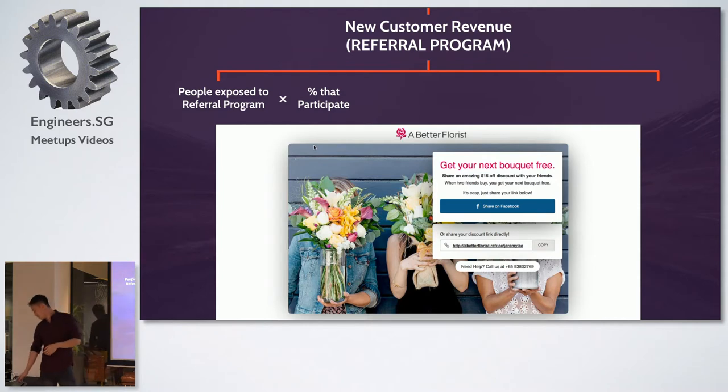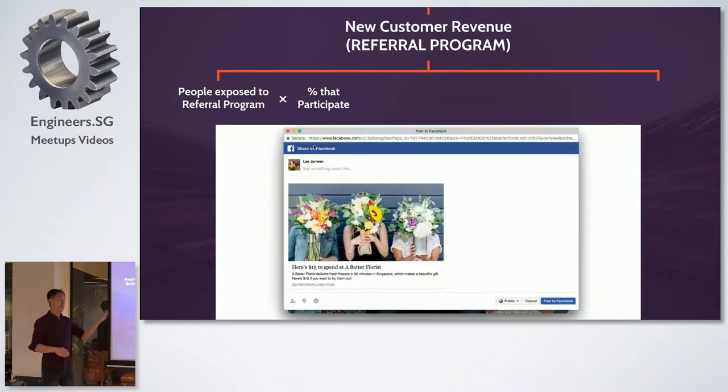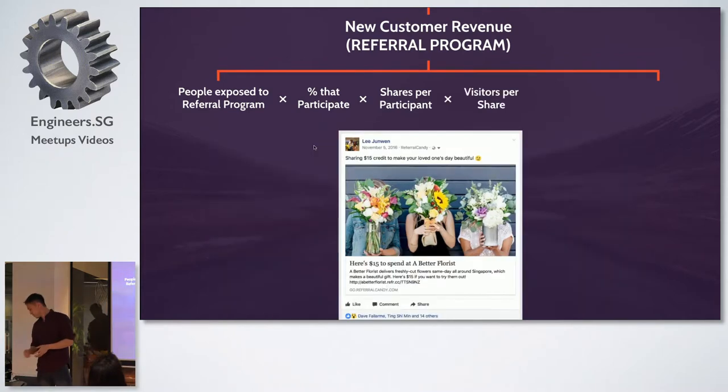They could go through a few steps to actually share, and they could drop off at any step, so you could account for that. Out of everybody who shares, some people share once, some people share three times on multiple social channels. So that's another number to pay attention to, this throughput. And out of every share, you get a certain number of visitors that come through. For example, if someone shares through SMS, you get like one visitor. Someone shares through Facebook, you might get 50 visitors. People call this the branching factor. How much does one share get you?